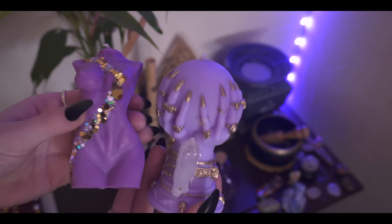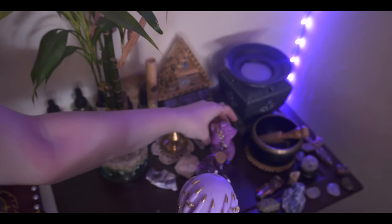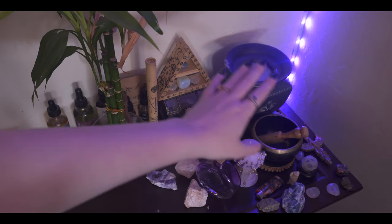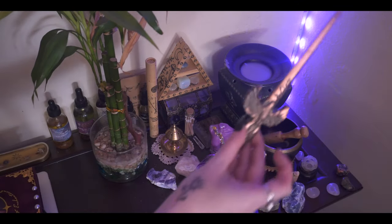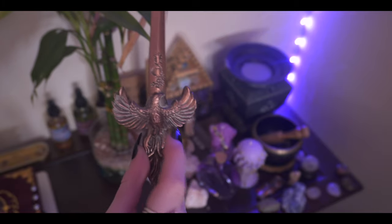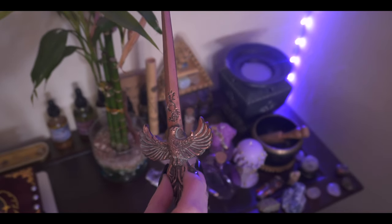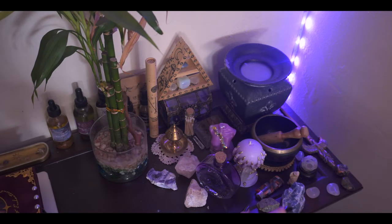So these candles are from Fifth Moon Coven, which if you watched my PO unboxing, maybe you saw. These are insane. These are so pretty. I love these so much and I can't wait to use them. So that's why they're out. I'm waiting for the right time. I have a sound bowl, a wax melt. I have another athame that I really, really love. This is actually more of a wand than an athame. And it actually broke one time, thanks to my husband, who's a silly goose, but I fixed it, so we love to see it. And like I said, more crystals, some family things, always keep a lighter.